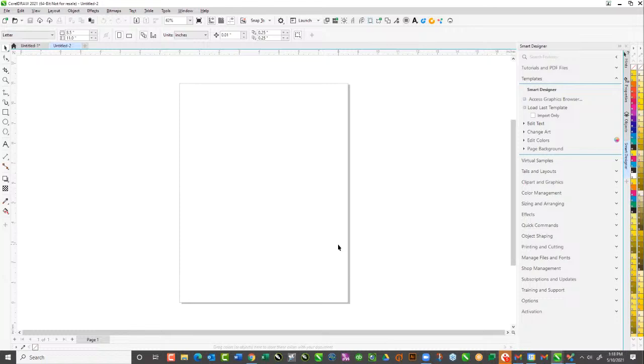CorelDRAW is a little different because fonts can be embedded in the actual document, so if you didn't have the font installed, you could still edit the file. But for an Illustrator user, they have to have the font installed, so we provide all the fonts. That's the traditional way of doing it. You download a zip file, you have the files, you go to your program, you import or open the file, and you edit it. For somebody that's a Smart Designer user, our famous add-on software for Corel, they would do it a little bit differently.